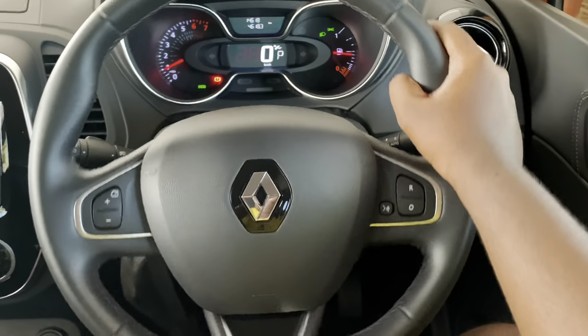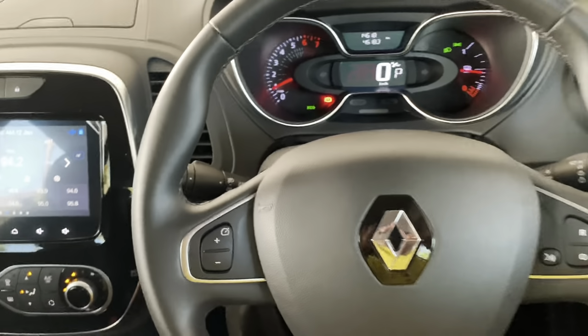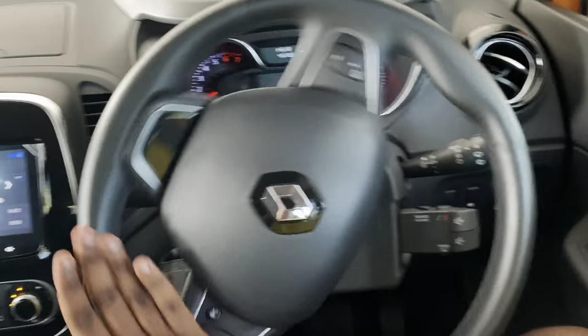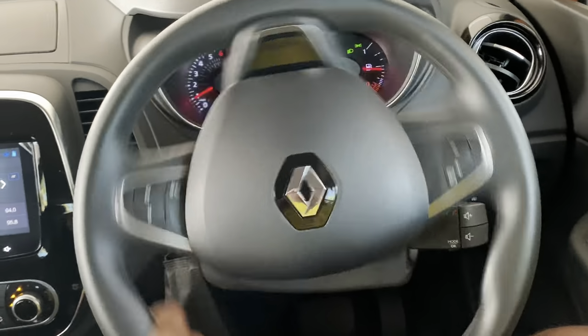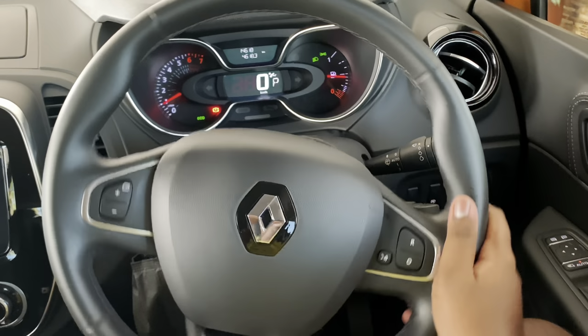So the steering wheel in this Renault Captur is tilt and telescopic. You adjust it using a lever down here. And overall, the steering wheel does feel very nice as well when you turn. It's very smooth. That's the horn. So that's your horn.